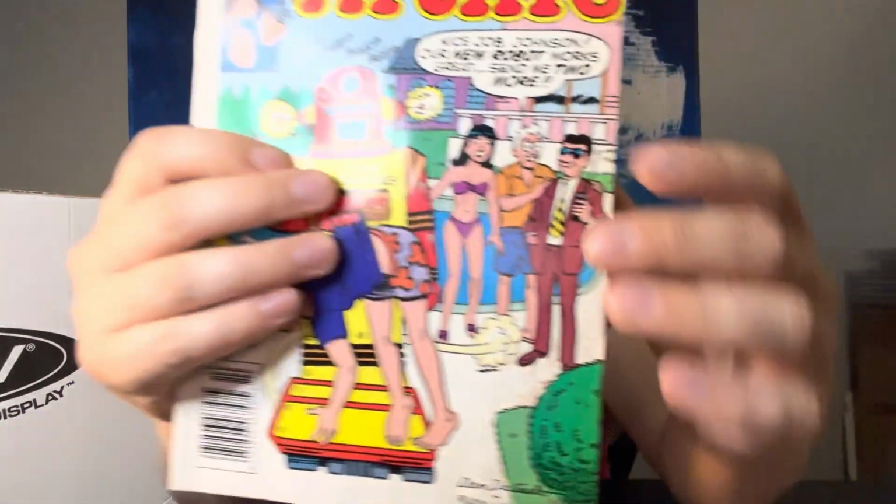This one's got some issues. Archie #381. It's just got some dirt down there in the bottom. Might be able to clean some of that up, but yeah, almost done with the Archies. We got Jughead #145, newsstand copy.